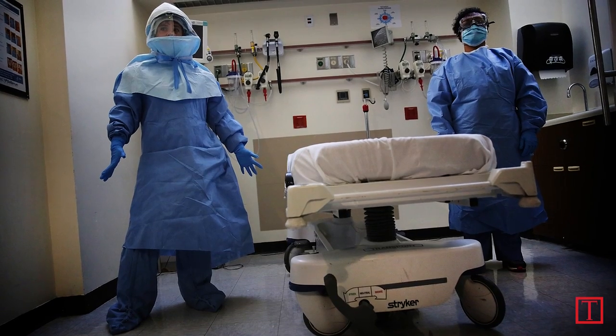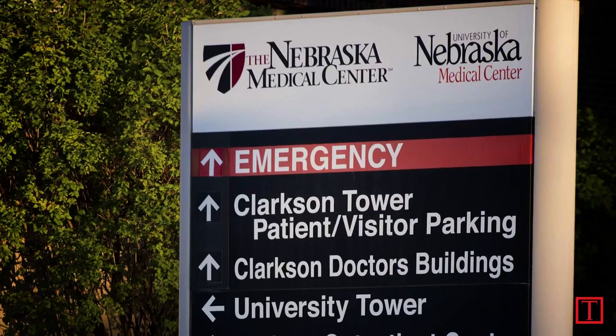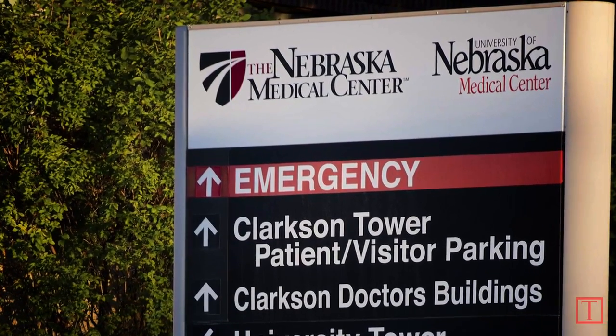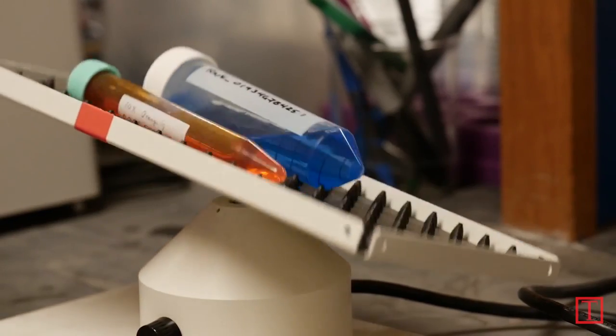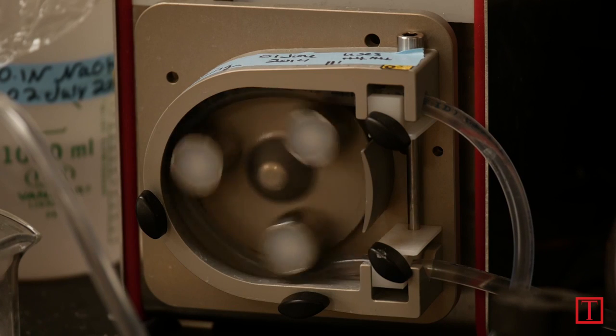If you're not insured, you will still receive treatment and you may not even need to pay for it. For instance, Nebraska Medical Center said that patients without insurance would be covered by a charitable fund. One thing you won't have to worry about is paying for experimental drug treatment such as ZMapp, as companies generally don't charge for drugs that are still in the research and development phase.